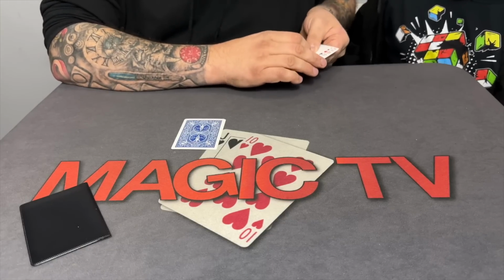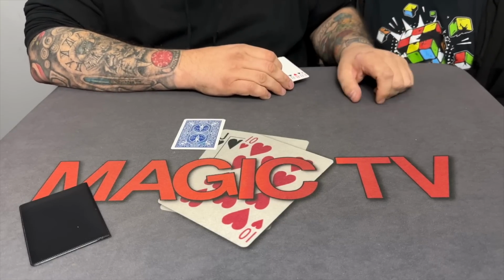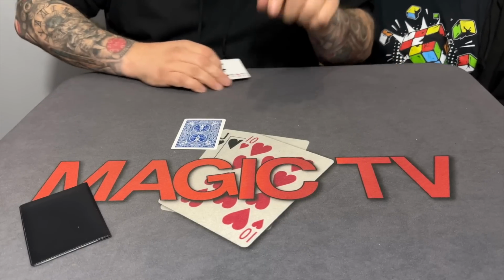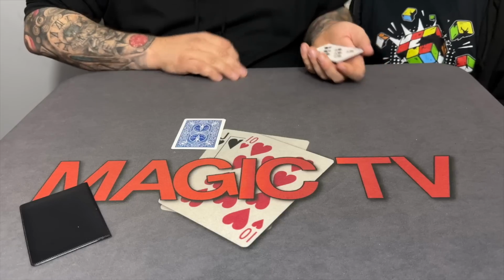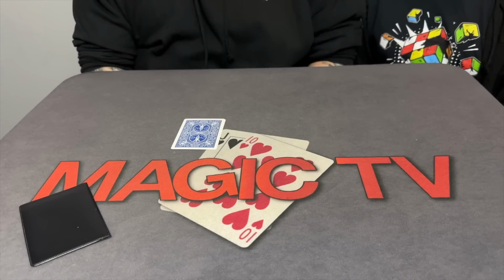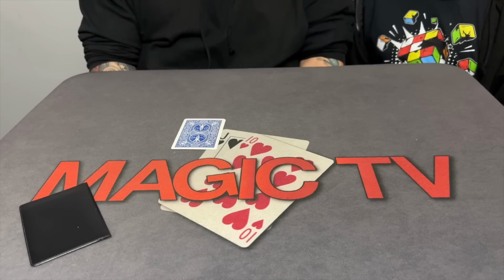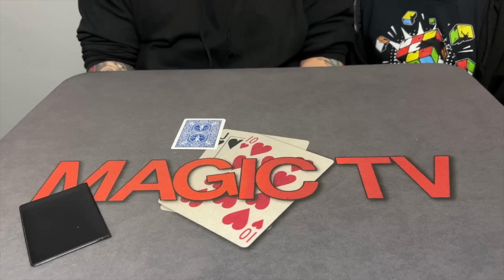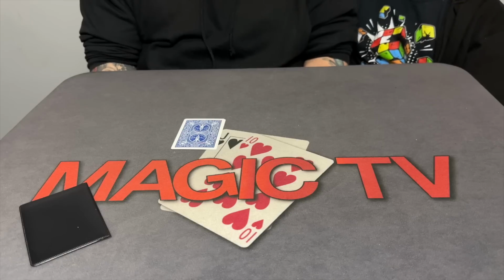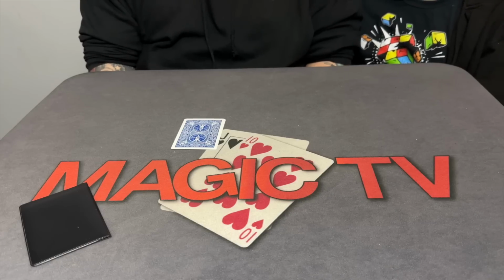Now, the other 8s, I'm going to show you the difference. With this packet, I'm going to give you an example of sleight of hand. With this packet, I'm going to show you mind reading, okay? So I'm going to take these 8s, I'm going to put them underneath the table. And now they're underneath the table, I can't see them. With feel, I'm going to do this. This is very difficult. Name an 8. The 8 of hearts. Are you sure? Yeah. Okay, the 8 of hearts would be there.